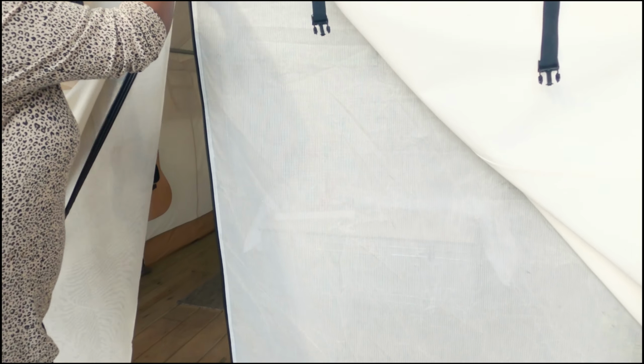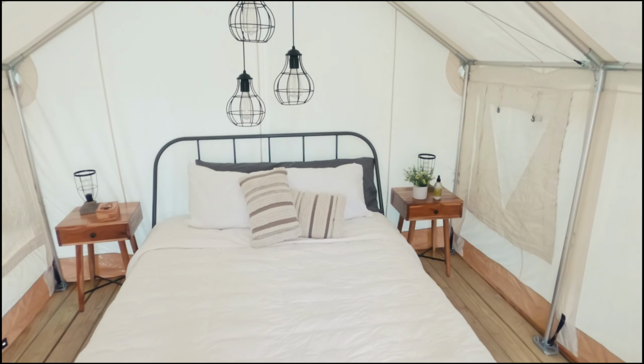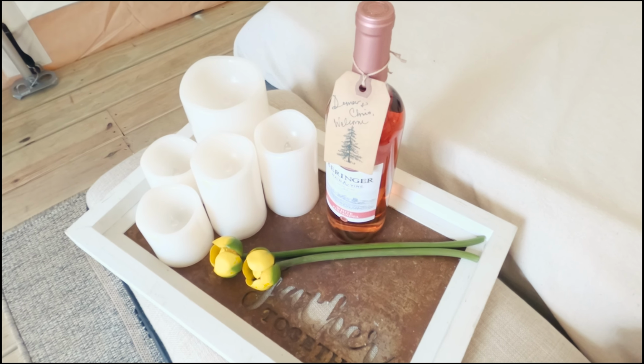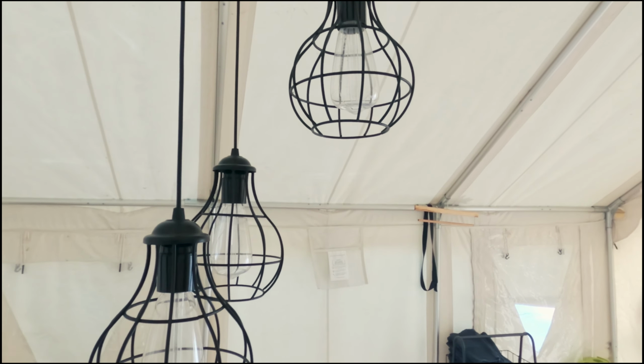And for the highlight, this beautiful safari-style tent provides the ultimate glamping experience. Light and airy with thoughtful touches and beautiful decor, you'll be sure to get a comfortable night's rest.